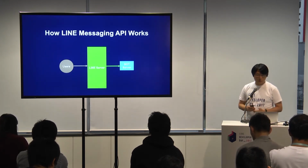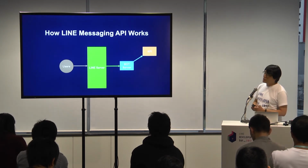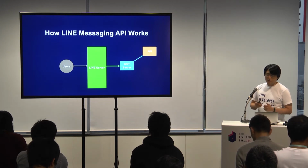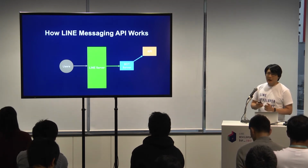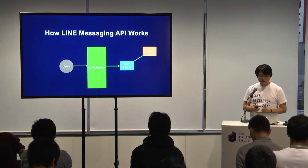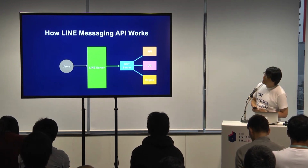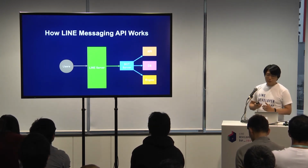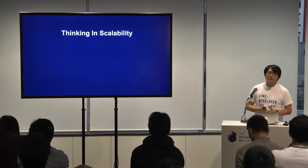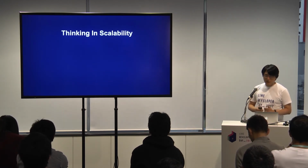Usually, this is how the Line Messaging API works. However, if you want to make your bot look smart, you always need to access extra outside resources, for example, an API, a database, or some engine. However, this will cause the chatbot to take a lot of time to process the resources.